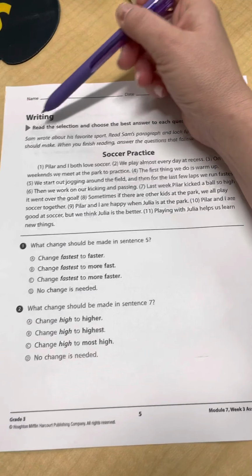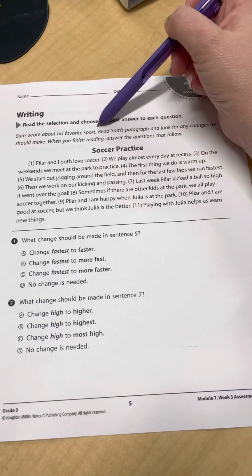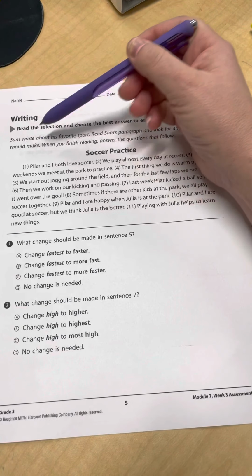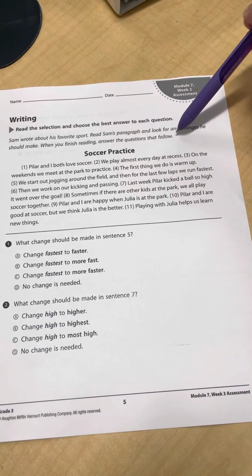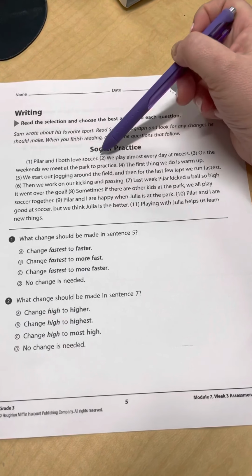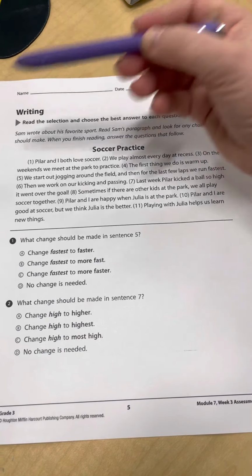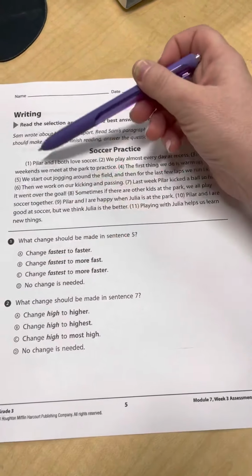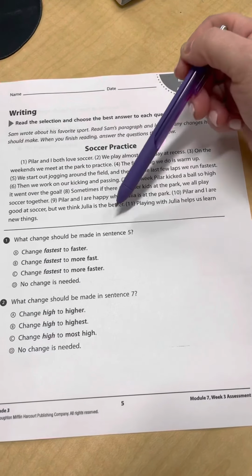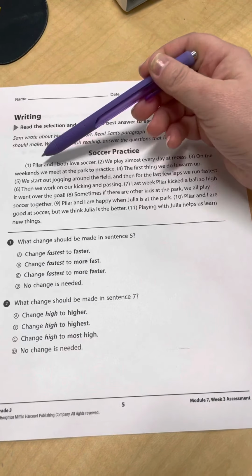So this says, read the selection and choose the best answer for each question. Sam wrote about his favorite sport. Read Sam's paragraph and look for any changes he should make. When you finish reading, answer the questions that follow. So this story is called Soccer Practice. I want you to notice each sentence has a number. Okay, that's different than what we see in our comprehension passages. Those paragraphs are numbered. Here, you're looking at each sentence. You can go ahead and read through the story, but each question is going to ask you to focus on a certain sentence. So go ahead and read.